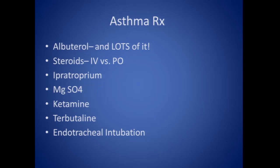Steroids, you can give them IV or PO, and when they're in the PICU, I just use them IV. There are some data from emergency rooms that say oral steroids are as effective as IV steroids in the emergency room setting. So lots of times kids that are in the ED will get a dose of oral steroids when they arrive. And then if they need to be admitted, I usually convert them over to IV steroids because I don't want them throwing up in the ICU.